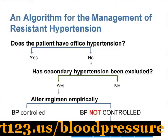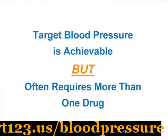Has secondary hypertension been excluded? If the answer is no, then you look for one of those secondary causes we discussed. If the answer is yes, then you have 2 choices. Then you can alter the regimen empirically, just fiddle around with the drugs that you've got, maybe add a second drug from the same category, and the blood pressure is controlled. Everybody's happy. If the blood pressure is not controlled, which is what I would do, evaluate some of these neurohumoral secondary pressor mechanisms and alter the regimen according to some of the guidelines that I just gave you a couple of slides ago.